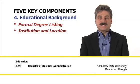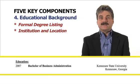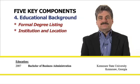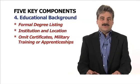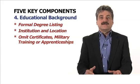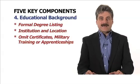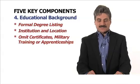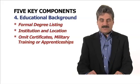Also, you want to include the institution and its location. Well, we all know where Kennesaw is. National employers might not. So below that name of the institution, you want to always include the city, the state, where are we located. Don't confuse education with some of the other experiences you've had that have bordered on training. If you received a certificate for Pilates training, for instance, it doesn't go here against your bachelor's of business administration. Military training doesn't go in this section here.